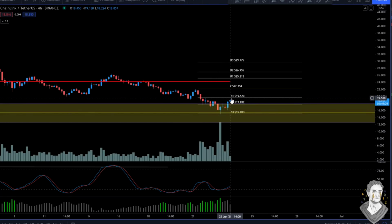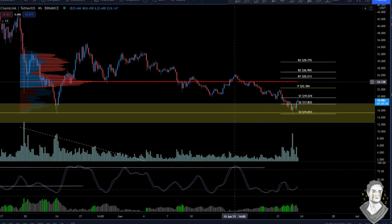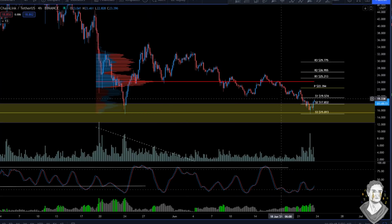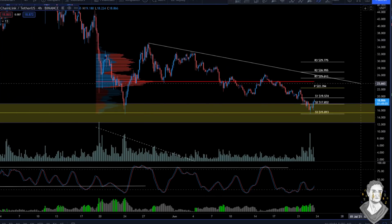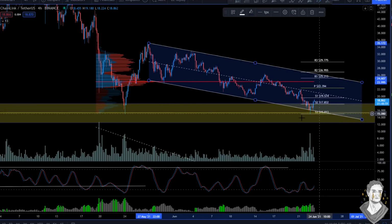Where I would be looking is the weekly S1 at 19.57. If we can reclaim the weekly S1, I would be targeting the weekly pivot here at $22. I like how it lines up near that point of control, which we spoke about on the high time frames as well. So definitely nothing has changed just yet. We still have a downtrend in place. However, if we can get above that weekly S1, then that is when we are going to be looking at this as more momentum coming in to the bullish side.